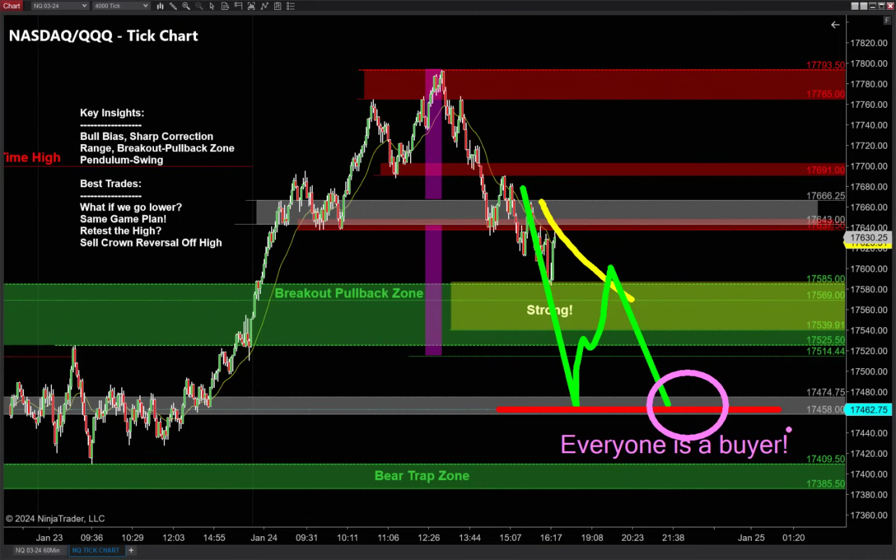Well, because buyers know this is a long-term bull market. So buyers are going to be buying that double bottom. But think about it. Anybody who sold short on that pullback, they're taking their profit down here. The only way you take profit in a short trade is to buy your way out. The buyers are buyers and the sellers are buyers. Everyone is a buyer down there.